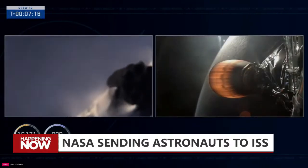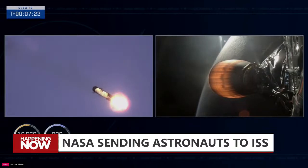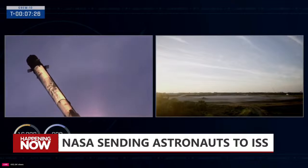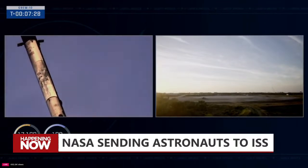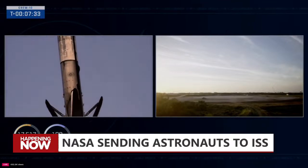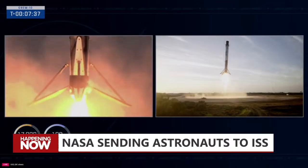This is an awesome view. Let's see if we can see the center engine relight for that landing burn here in a few seconds. There's that landing burn. Let's watch as Falcon 9 touches down on landing zone 1. Stage 2 SES complete.